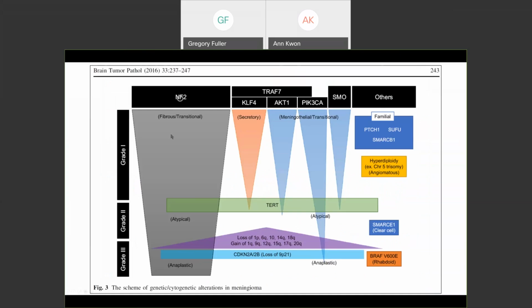It occurs across all grades. Look at the far left, grade 1, grade 2, grade 3. All right, then you have TRAF7, KLF4. Look at secretory meningiomas. Secretory meningiomas are characterized by the combination of KLF4 and TRAF7 mutations, et cetera. And this is the direction that we're moving. There was TERT promoter. Someone had said TERT promoter. Unfortunately, we don't have a good immunostain for that.